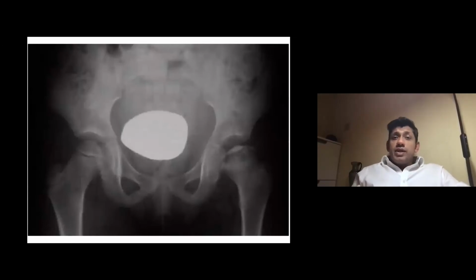Ali, how would you treat hinged abduction? If you get hinge abduction, you've missed the boat. That's when you've got that femoral head deformity and they need a valgus osteotomy as a salvage procedure, is what I'd say.